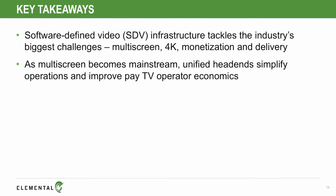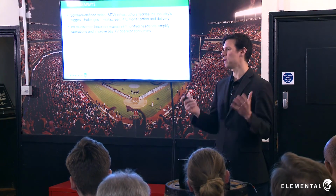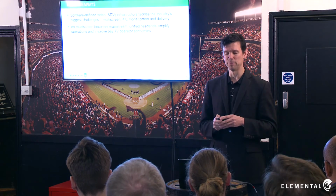Second, as multi-screen becomes mainstream, the unified head-end strategy simplifies operations dramatically and drives down costs. It improves economics substantially because you don't have to manage multiple types of infrastructure. You can run everything through a single unified interface on a single platform.